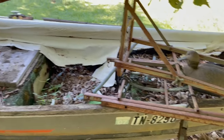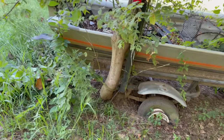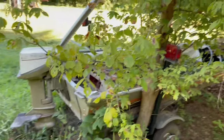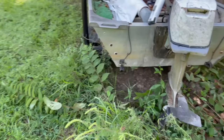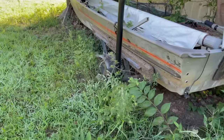It's going to be a little bit of a job getting this thing out of here. Of course, the first thing we're going to need is some tires. And it might take more than one person to get this thing. Somebody might have to pull this tree back, which he might be okay with cutting it down, but I don't want it to mess up the shed, the shop. But I think this is worthy of bringing home, especially for the price. Free, shoot, you can't beat that.